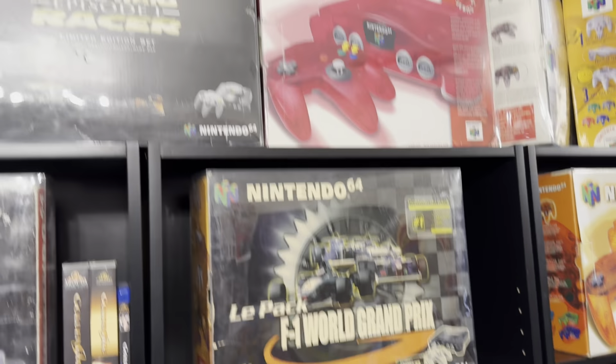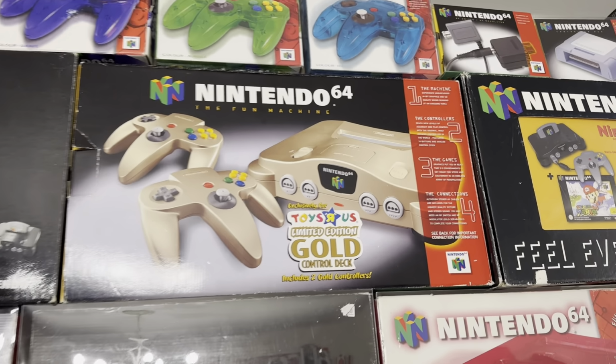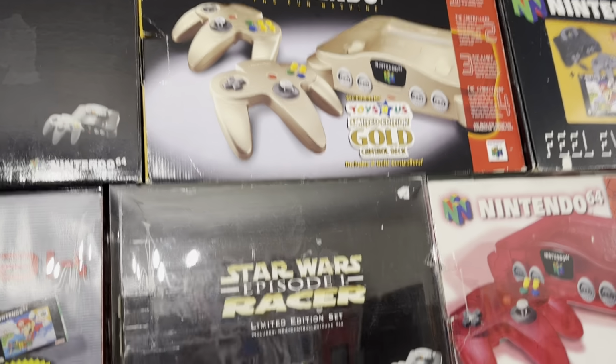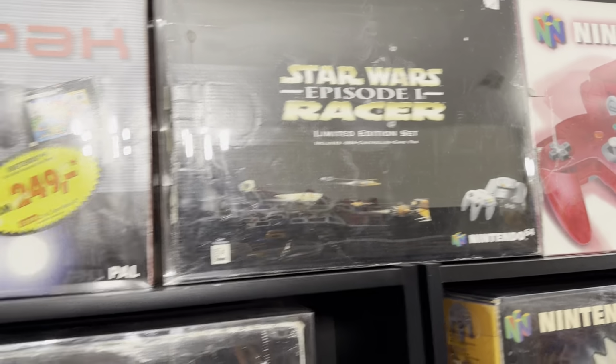Where are we up to here? A very rare gold, double gold controller, limited edition Toys R Us console from North America. European Star Wars Episode 1 Racer pack. We'll go to the left.